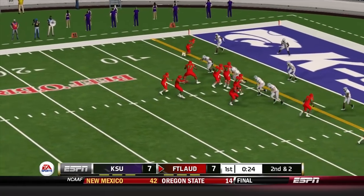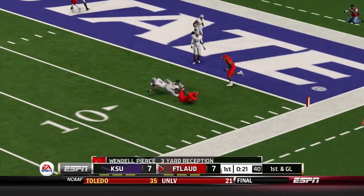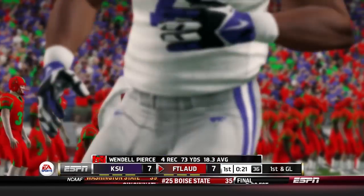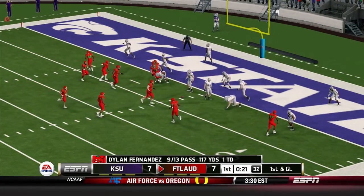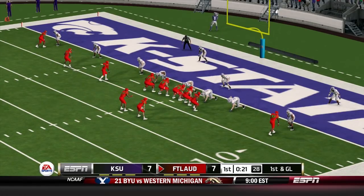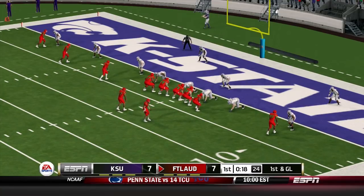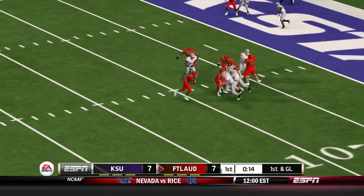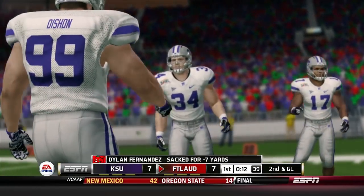Nice catch there by Leon Roberson again on the left, and then look at this here, 2nd and 2. Wendell Pierce is found for a 3-yard reception, gets the first down. He's already got 4 for 73. Guys, Fernandez is eating up Kansas State's secondary here so far in this game. 1st and goal, a little switch up at the line. They love to do little audibles here. They love to call their play and then make an audible call here. But the audible's not going to work as Fernandez is sacked for a 7-yard loss there.